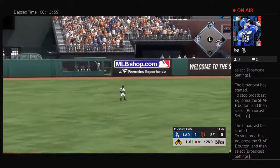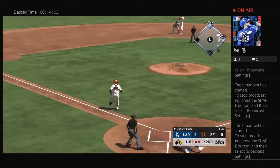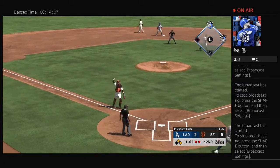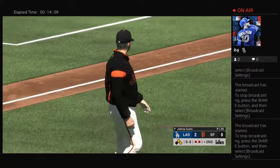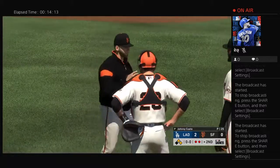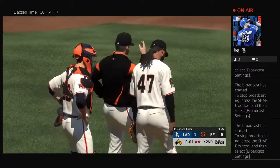Line drive, and that's a base hit into center field. Long throw to the plate. Oh, but it's offline, so the run will score. And now time will be called here as you see the pitching coach making his way out to the mound to pay a quick visit.